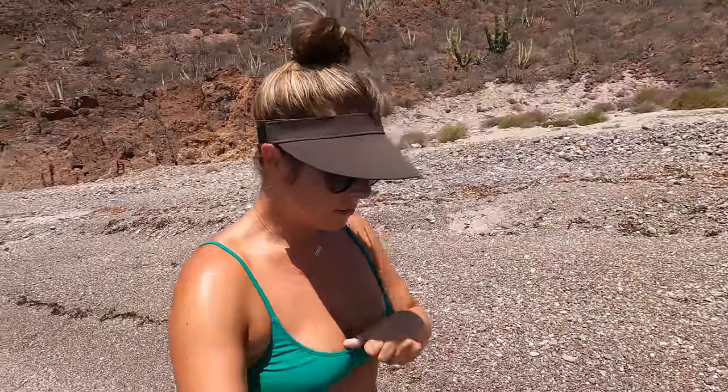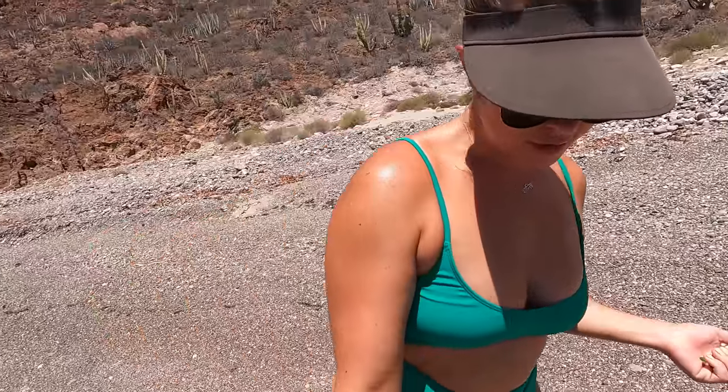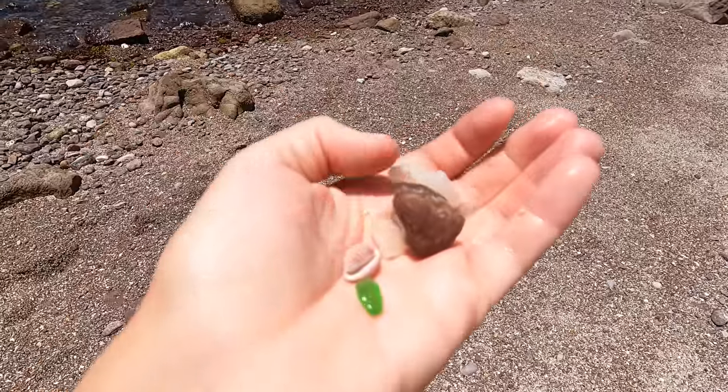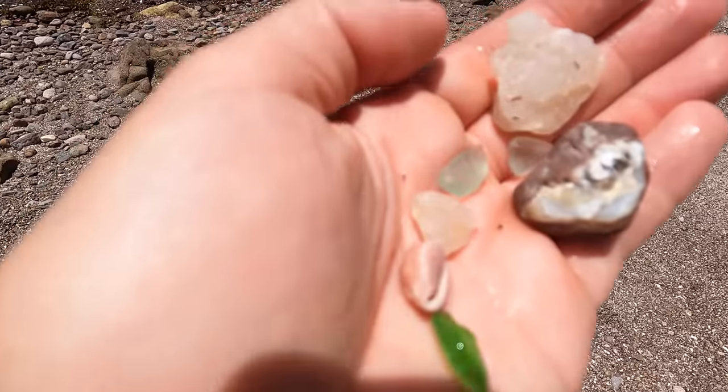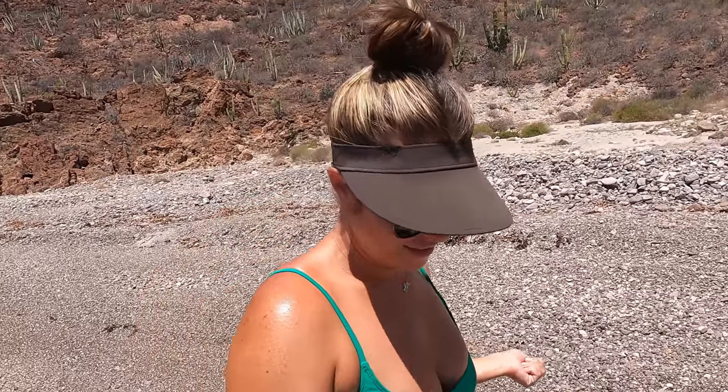It has so many gems and treasures. It reminds me of that beach on the far side of Isla San Francisco that they call Agate Beach because it's got geodes and agates, but there's tons of these here. Like I just found this full-on crystal thing. It's really neat. Lots of treasures. There's sea glass. So cool.